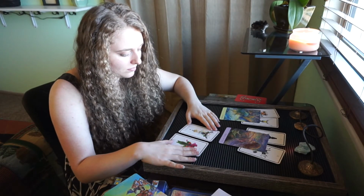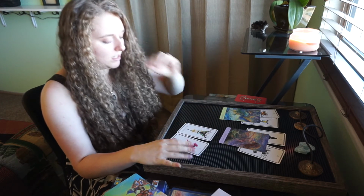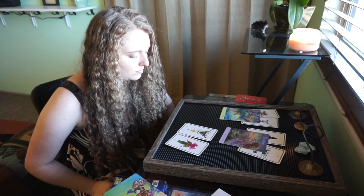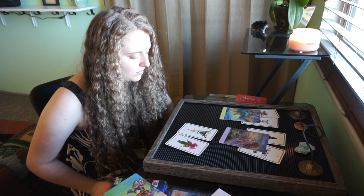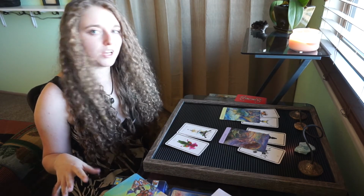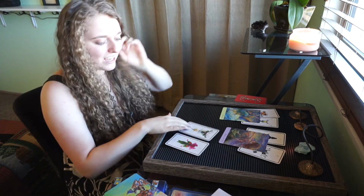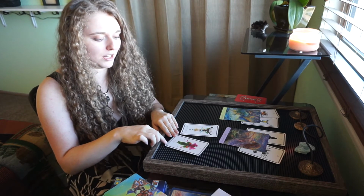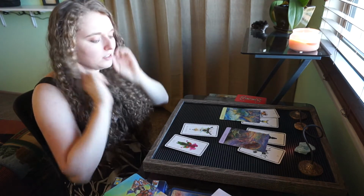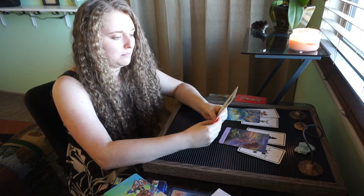Okay. The pictures in these cards are kind of similar. It looks like in the Page of Pentacles, there's a person standing up with their arms out like this, and in the Justice card they're standing but their arms are just down. So I'm curious what this means.